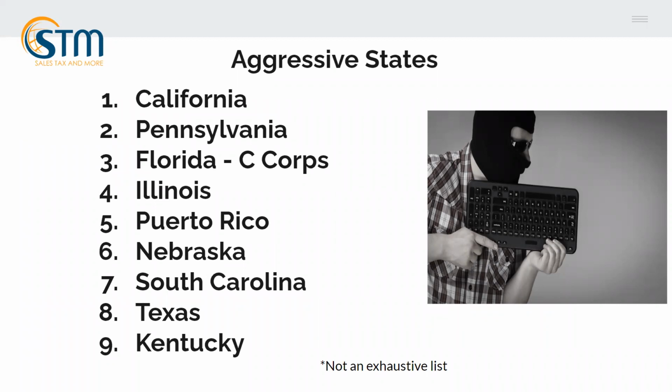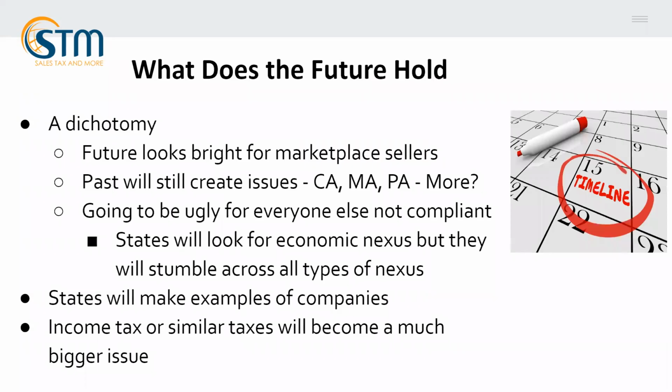Here are some of the more aggressive states: California, Pennsylvania. Florida, very aggressive when it comes to C Corps, S Corps, and LLCs. They don't really tax those. Illinois, Puerto Rico, Nebraska, South Carolina automatically open up income tax accounts for you when you get registered for sales tax. Texas, very, very, very aggressive. Kentucky, very aggressive also. So these are not the only aggressive states, but these are the states you need to look out for first.